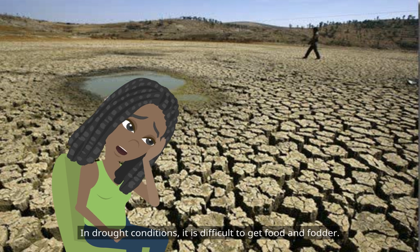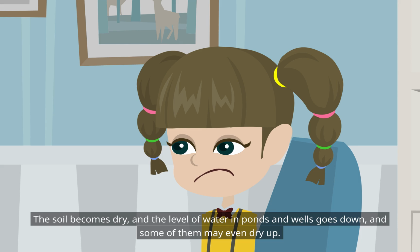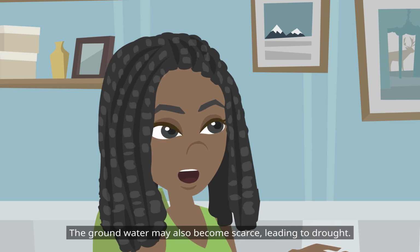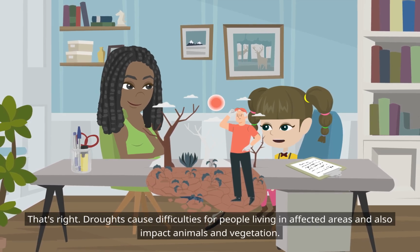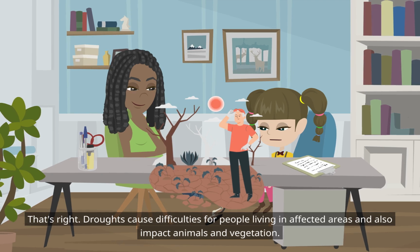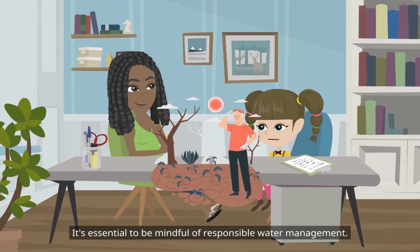In drought conditions, it is difficult to get food and fodder. The soil becomes dry, and the level of water in ponds and wells goes down, and some of them may even dry up. The groundwater may also become scarce, leading to drought. That's right. Droughts cause difficulties for people living in affected areas and also impact animals and vegetation. It's essential to be mindful of responsible water management.